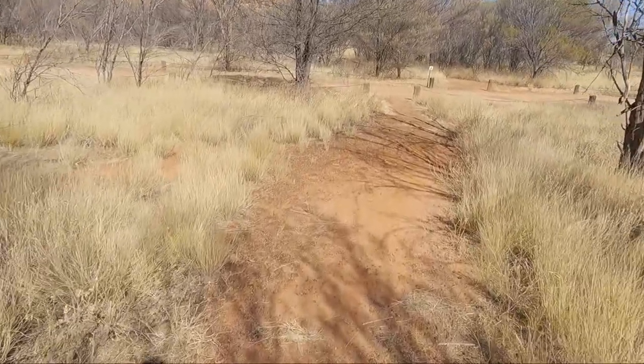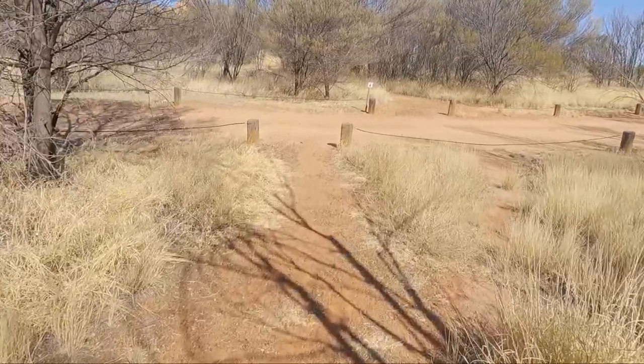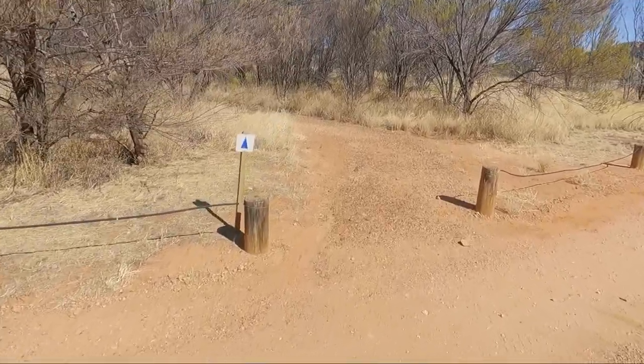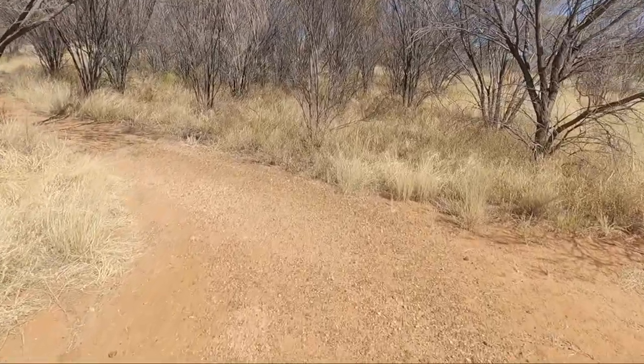Like I haven't done enough walking, but you know what? If I can do 6Ks, I'm sure I can handle 300 meters. It's been a good trip so far. So we'll be doing a bush camp tonight as well, but we'll see how we go.